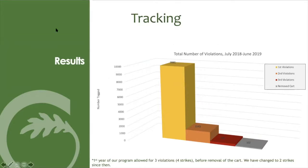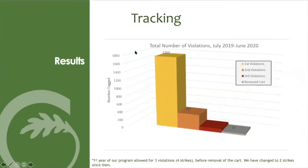Next slide, please. And I also wanted to show you, this is what we've done so far this year. We're seeing a very similar trend, at least with our lots of first notices, many fewer second, third, and removed cards. And we're still in transition for dropping that third contamination notice. So that's why you're still seeing that third one up there.